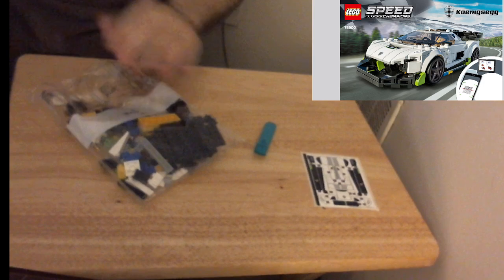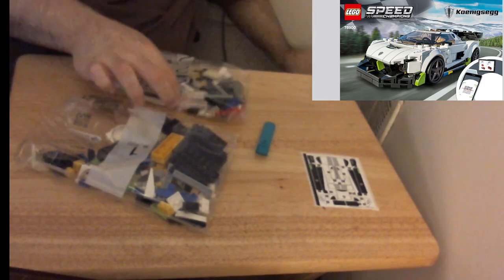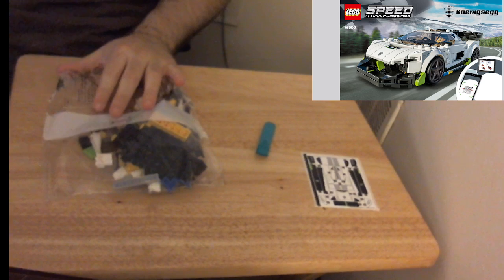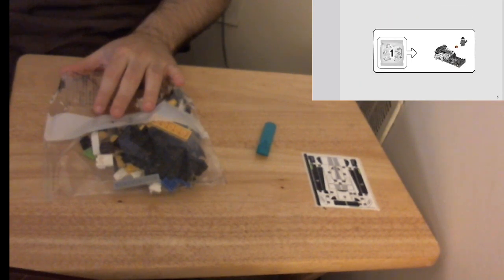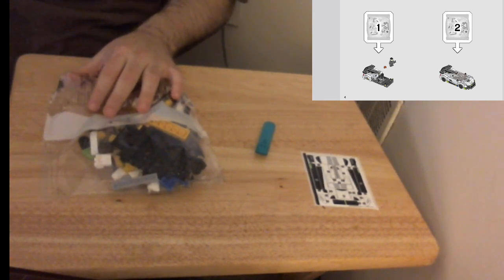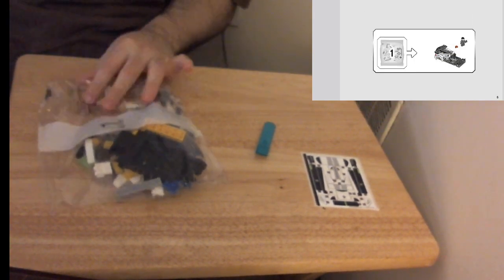All right. Here's bag one and bag two. We are going to set aside bag two for right now, and we're going to hold on to bag one because we need it. And we are going to begin. Let's go ahead and begin the build. So, of course, the first step is to open bag one. You can see here from the picture, this is going to be a fairly standard Speed Champions build. Bag one is the back half of the car, and bag two is the front half of the car. So we're going to go ahead and open this up.